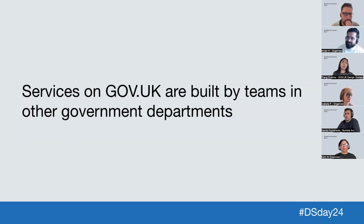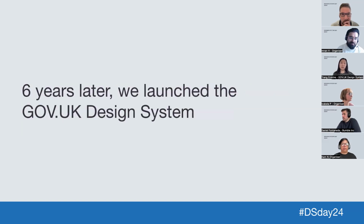It's important to note that government services on GOV.UK were built by many teams in other government departments. There were hundreds of these service teams and hundreds of services on GOV.UK. At the start, individual designers, developers and content designers were building things from scratch. There were inconsistencies and people building the same thing over and over. Eventually, various shared resources were created to address these problems.